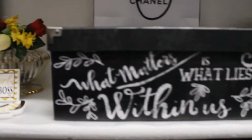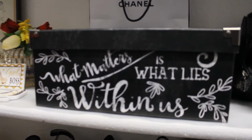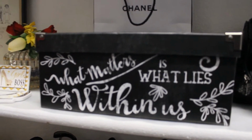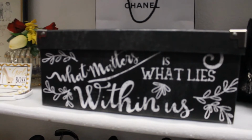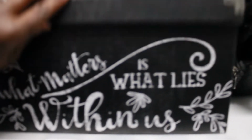And then this box right here is where I keep all of my hostess gifts. I love to keep a stash of hostess gifts on hand. So anytime I'm invited over for dinner or for a party or anything like that, all I have to do is go in this box, and it's filled.